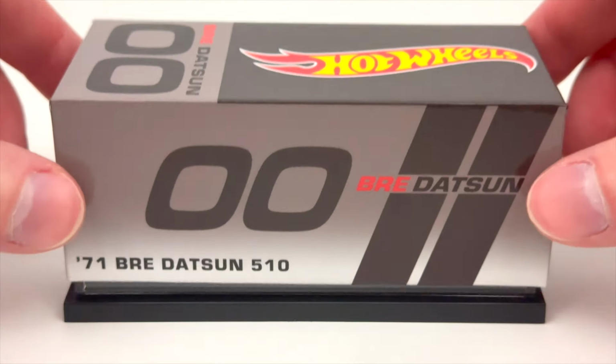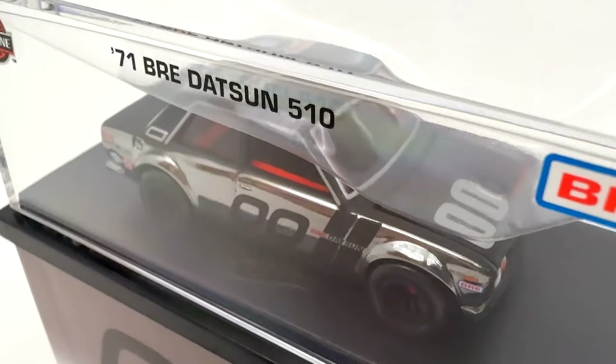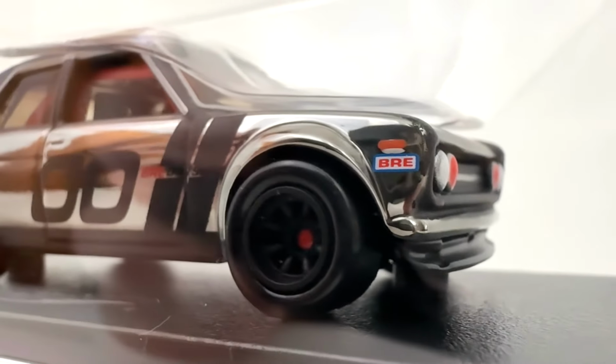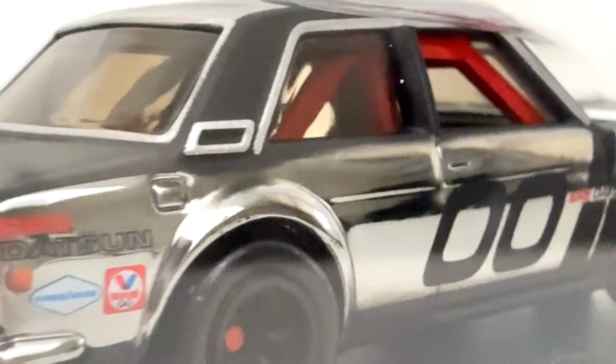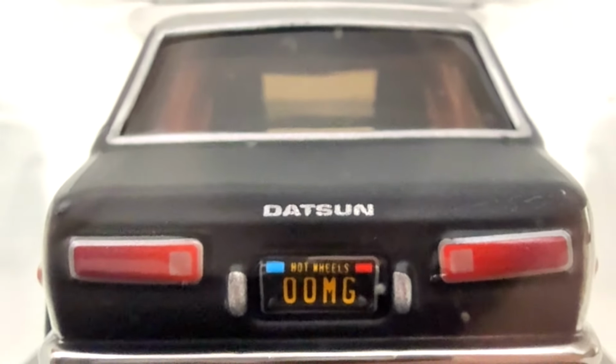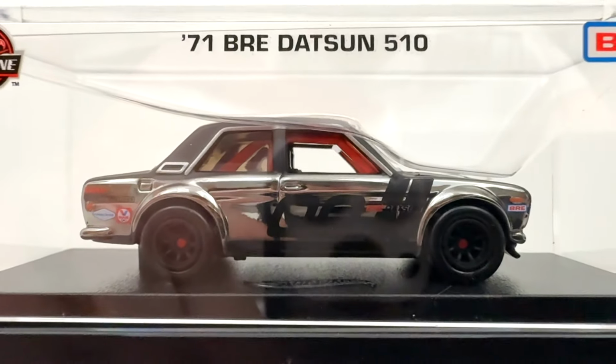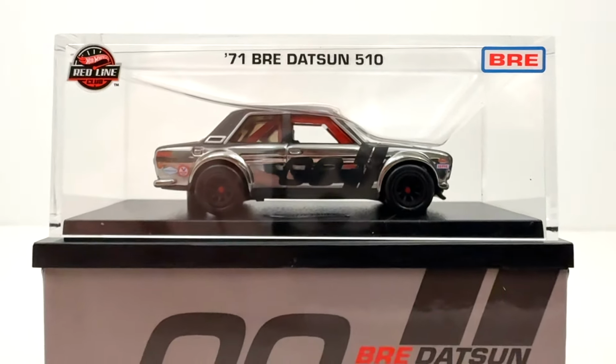A newer entry to the Redline Club, the 71 BRE Datsun 510 debuted this year. Referred to as the companion piece to the 2023 RLC 240Z, this vehicle also features shadow chrome Spectraflame paint with matte black and red accents throughout the design. It's a great pairing and would sure make an impression in any car collection.